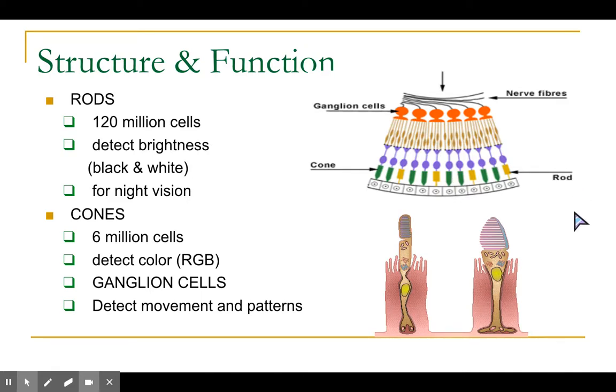Also, dogs see different colors than we do because instead of having the different kinds of cones that we have, they only have 2 kinds of cones.